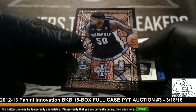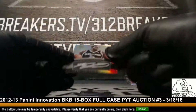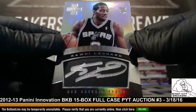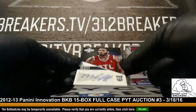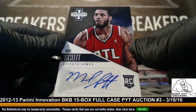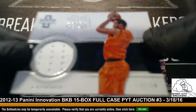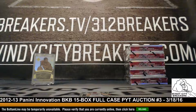Memphis Grizzlies, Stained Glass, Zach Randolph, Z-Bo. Very nice. Very, very nice. Kawhi Leonard. Spurs. Kawhi Leonard, Spurs. Congrats. Next up, Mike Scott. Mike Scott. Red Hawks. Rizzo. And we have Marcus Camby, 40 out of 49. 40 out of 49. Marcus Camby. There you go. That's with the Knicks.